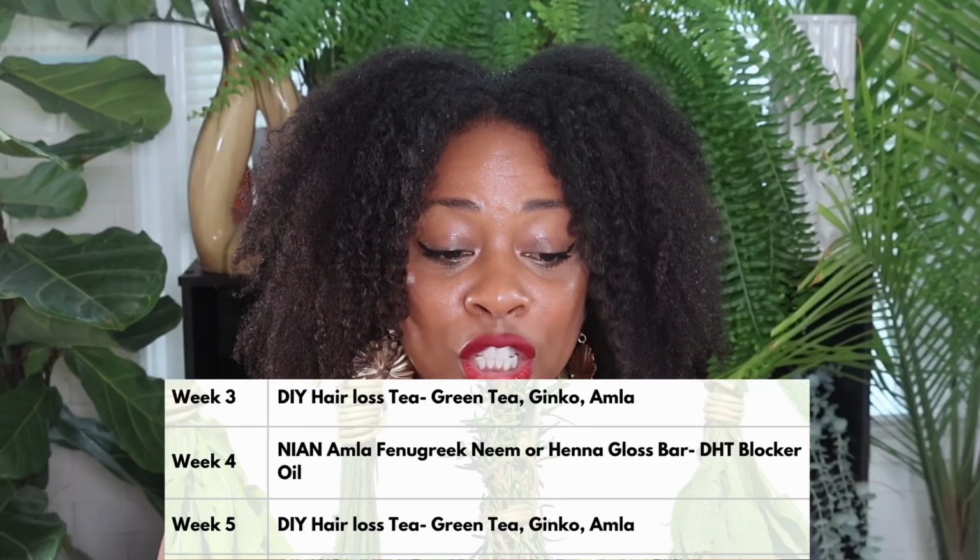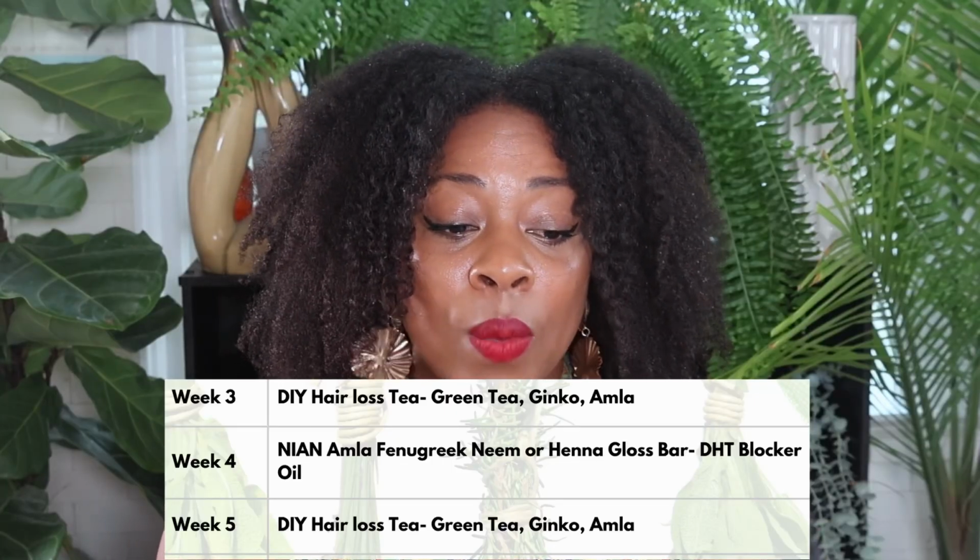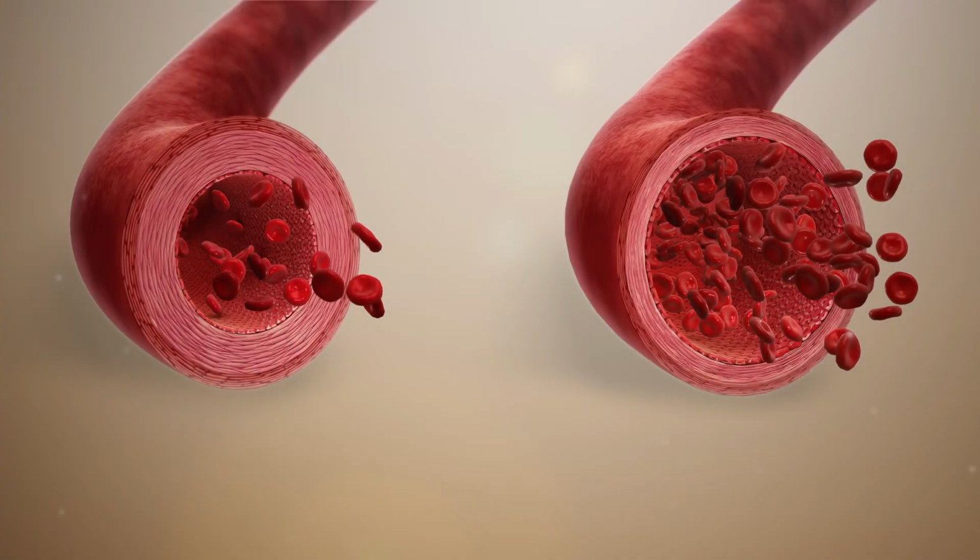Week 3 and actually week 5 were the same. We made our DIY hair loss tea. We focused on herbs like green tea, ginkgo, and amla. We learned in that video that ginkgo is a vasodilator, which means it helps to dilate those blood vessels, encouraging more blood circulation and potentially prolonging that growth cycle.